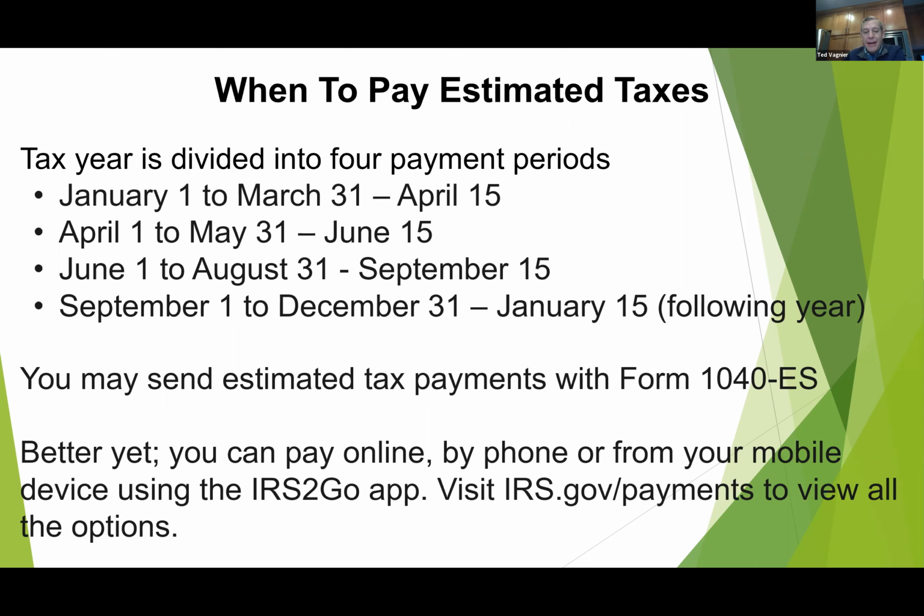Okay. Again, I talked about the 1040 ES. I have not used the IRS To Go app. I haven't even heard anything about it. You'll see here in a minute the website that most clients use. It's EFTPS or something like that. I can never seem to get it straight. It's EFTPS, right? So that is the prescribed website.